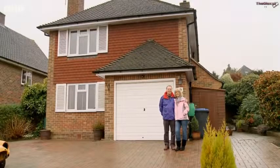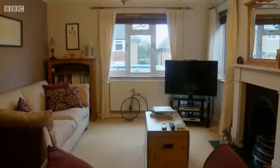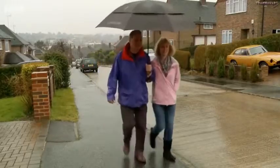Retired postman Andy caught the eye of his partner Fiona in a shoe shop 8 years ago. They share this 3-bedroom 1960s detached house in Haywards Heath near the south coast, but are looking for a new stomping ground to call home.